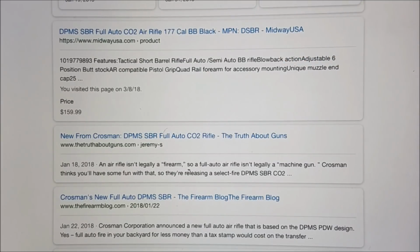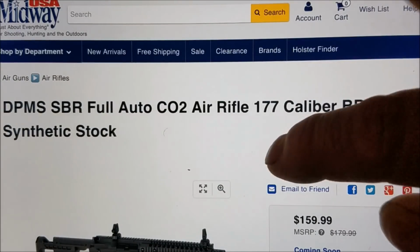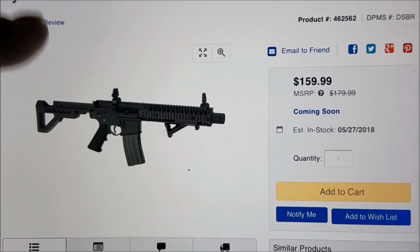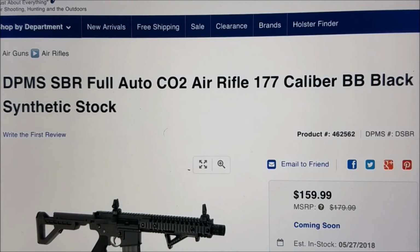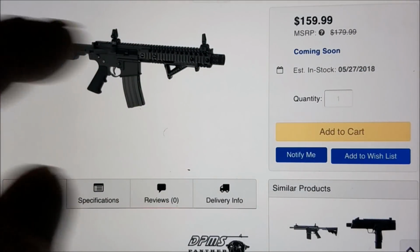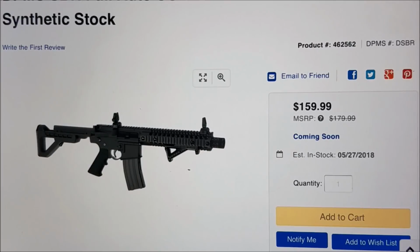Another really cool gun that Midway is going to have first, and that is not out yet. I did a video on this, but this is a fully automatic BB gun from Crosman, the DPMS SBR it's called, and they're going to have this first, and it's $20 cheaper than anybody else. You can also pre-order this from Pyramid Air.